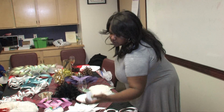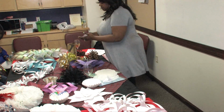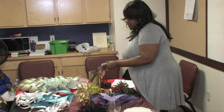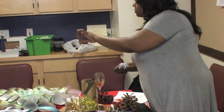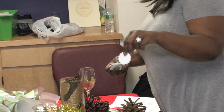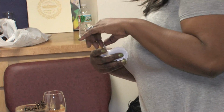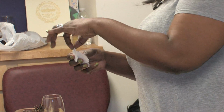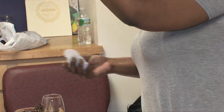Same for these. These are cutouts from paper. You can get a whole bunch of these from a few pieces of paper. You can even have the kids write little words, their name or their birth date, and hang it on the tree. It's really cute. Put a little hole in it, and they look like little snowflakes.